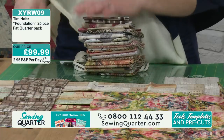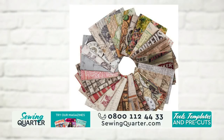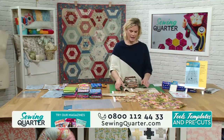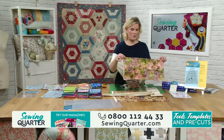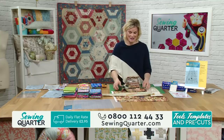Here they are. Now, I cut earlier using my shape cutter. I cut some 4.5-inch strips, and I said, I'm going to save those for later. Producer Paul then, you know, took the mick out of me, as is his wont. But I'll show you exactly why in just 1 minute, because I've got a hexi cutter for you.